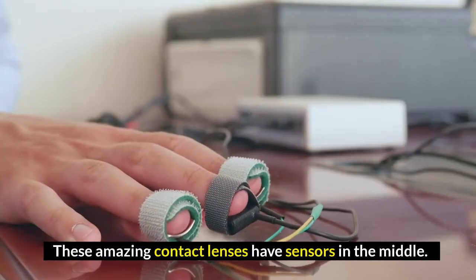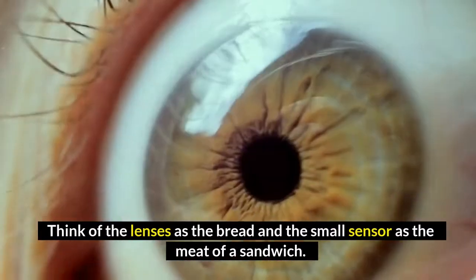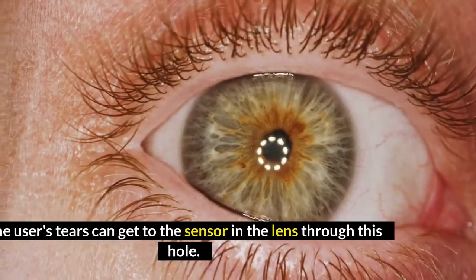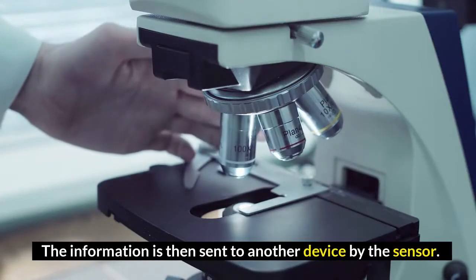These amazing contact lenses have sensors in the middle. Think of the lenses as the bread and the small sensor as the meat of a sandwich. There is also a very small hole in each lens. The user's tears can get to the sensor in the lens through this hole. The information is then sent to another device by the sensor.